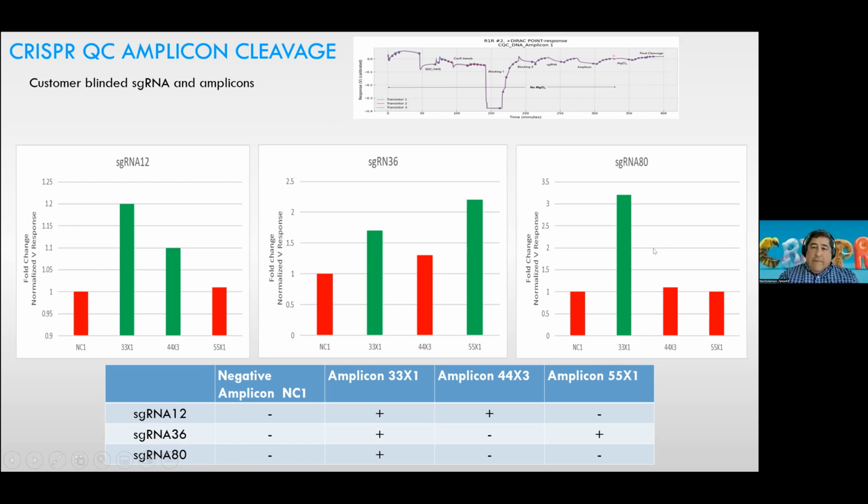The last graph here, guide number 80 should be negative, positive, negative, negative. And of course, that's exactly what we see. So it's very reassuring, very, very rewarding to essentially go through the entire process, get a little bit of a blinded examination, pull back the curtain and show the customer that in fact we were able to get the pattern of positive and negative responses that they in fact expected to get.